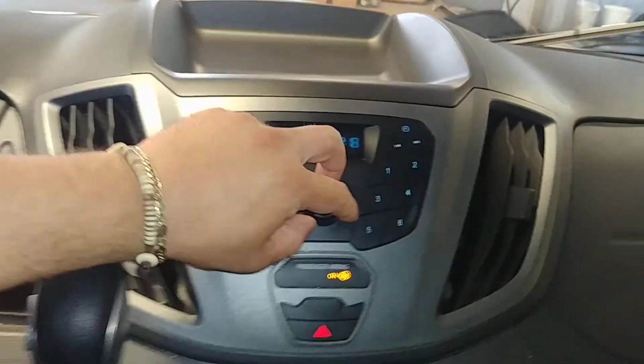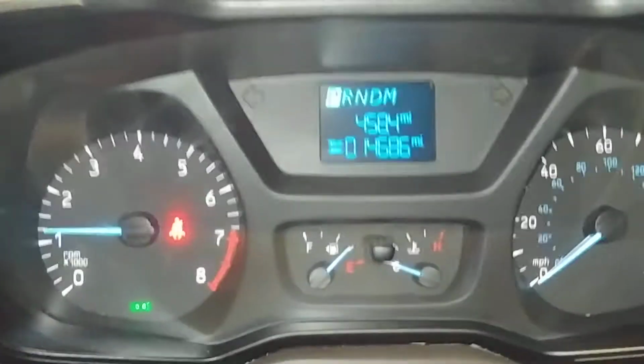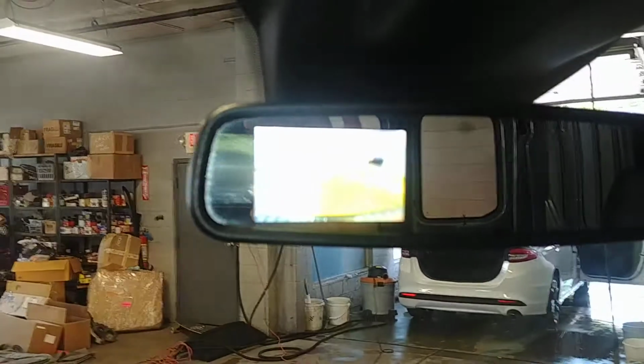Got your AM FM stereo system. Got your AC controls right down below. That's what your instrument cluster looks like. You see no lights on or any issues, and your mileage of 14,686. There's my backup camera. There it is. On the lights. Keeping it moving.